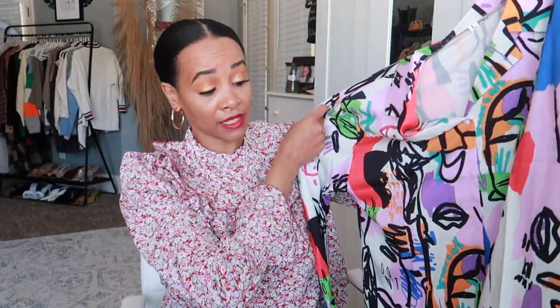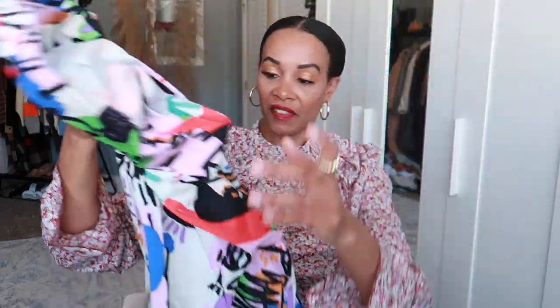So just a very artsy kind of top. And yeah, I thought this is very different and very unique. I don't have anything like this. And again, my goal was to tie it up and wear it with jeans and anything really. So yeah, love that piece. I wish they had that in a blazer. I think that would be cute.